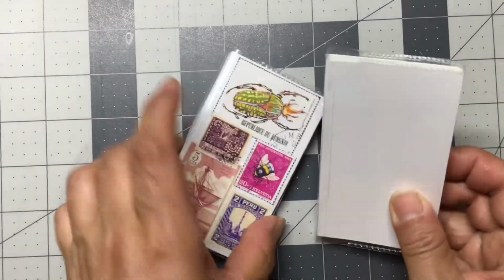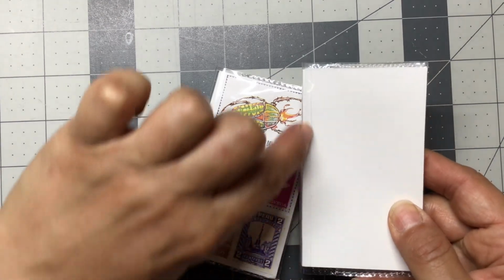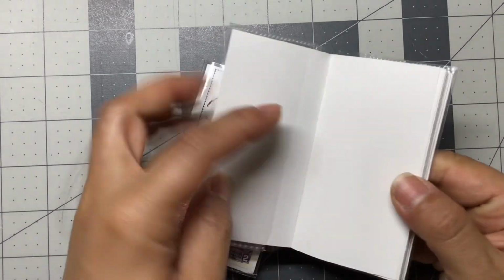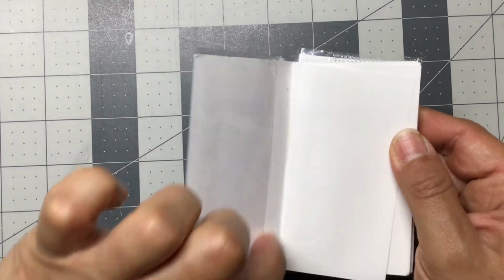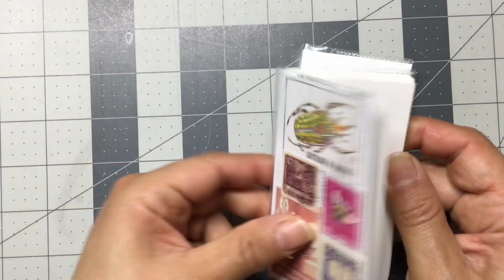Here they are. I do like that seam there. Next time I might do it for the other side too, because it just makes ease of, see, for that opening. This one might fight you a little. See how this one kind of fights a little, but then I over glued it anyways.